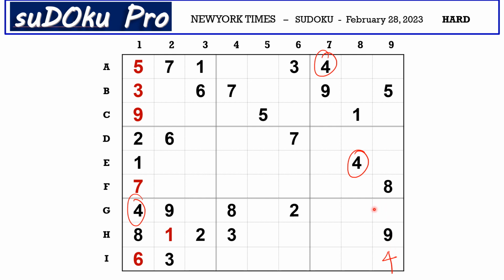Now we have this 2-8 pair in G row blocking these three cells and there is a 2-8 pair in H row blocking these two cells. So 2 and 8 go in these two cells. Let's mark it as matching pair 2-8.